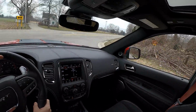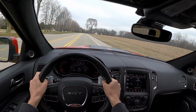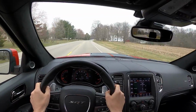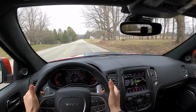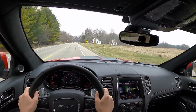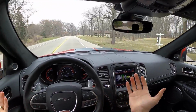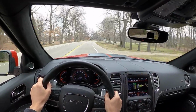Let's see how it is out of a dig here. So much fun. And then you throw it into auto mode and it just settles down. It hangs out. It cruises at a sweet 1500 RPM. Gets about 17, 18 miles to the gallon. The ride softens up a little bit. You could cruise in this quite comfortably.